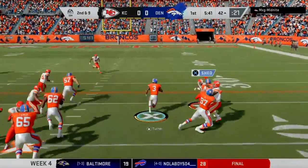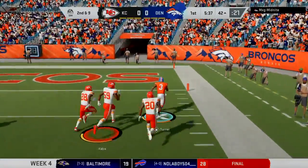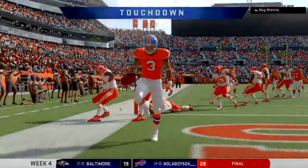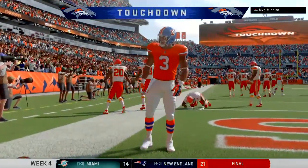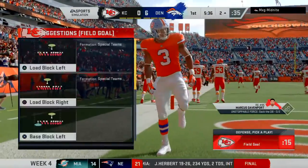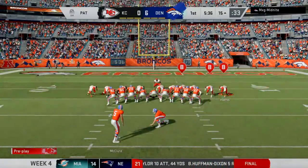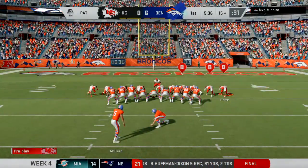Now a give right side. It's Turner. And he'll take it into the end zone for a Denver score. A great effort there. His second touchdown on the season as his guys are able to strike first here in this opening quarter.